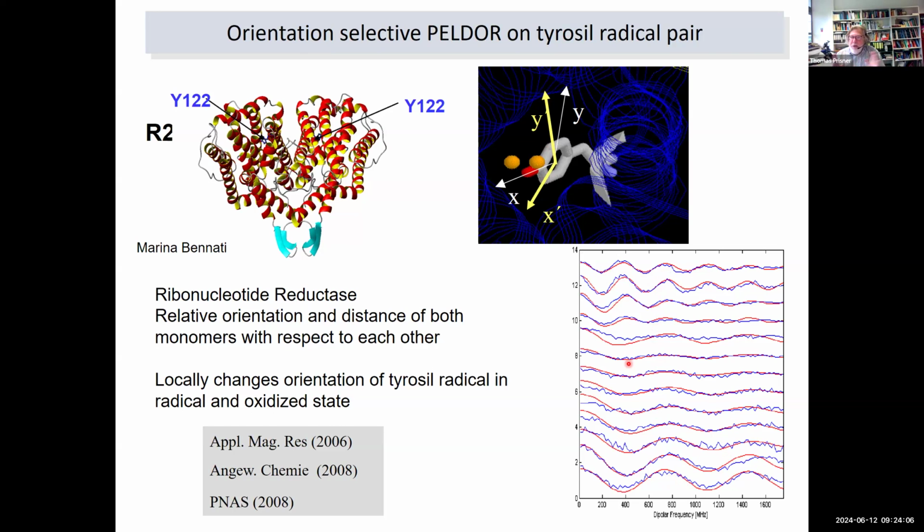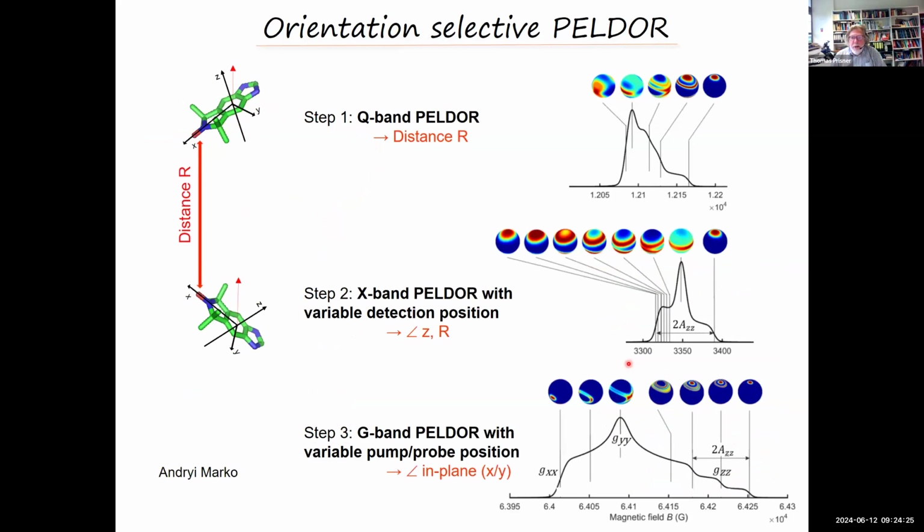This is amazing. Marina showed that for such dimers, you can actually find the dimer structure just by looking at the PELDOR signal between the two tyrosyls, if you know how the tyrosyls are embedded in the protein, where they are naturally. So this is beautiful. And now what I did in my group for a long time, we used it for looking at nitroxides.